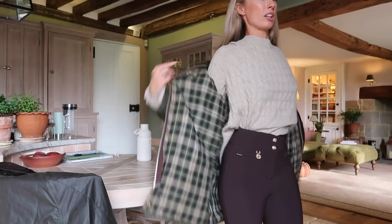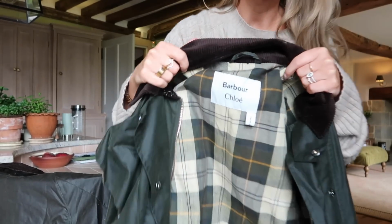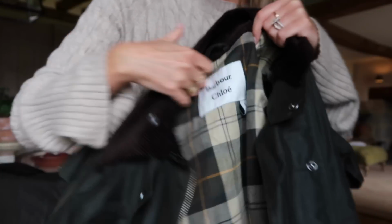Yeah, I absolutely adore it. And just to round things off, I'll quickly show you the Chloe one that I bought a couple of years ago as well. Okay, this is the Chloe Barbour. Chloe, lovely.